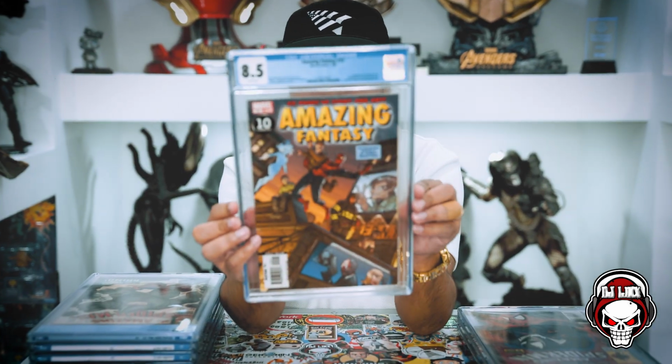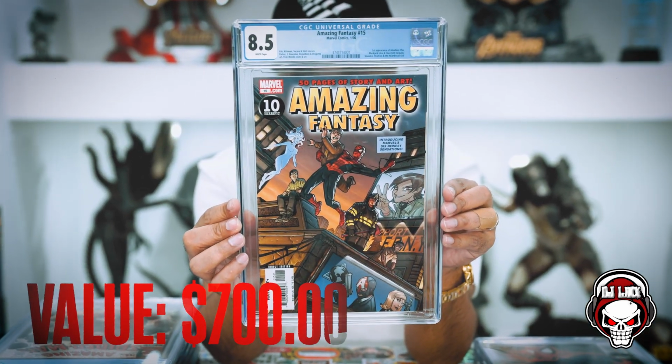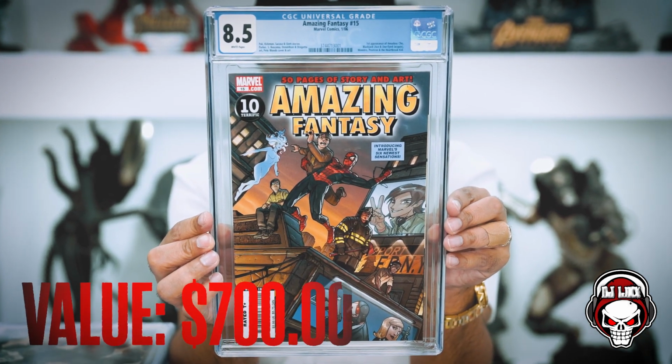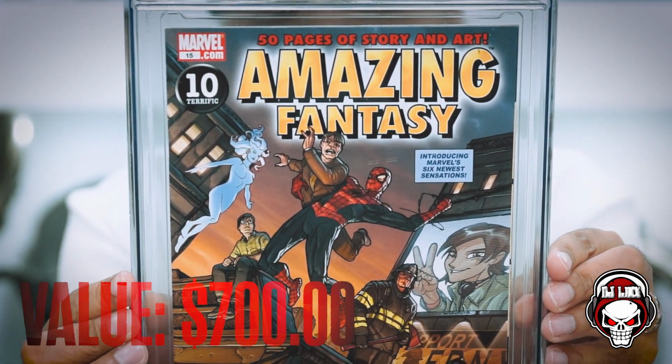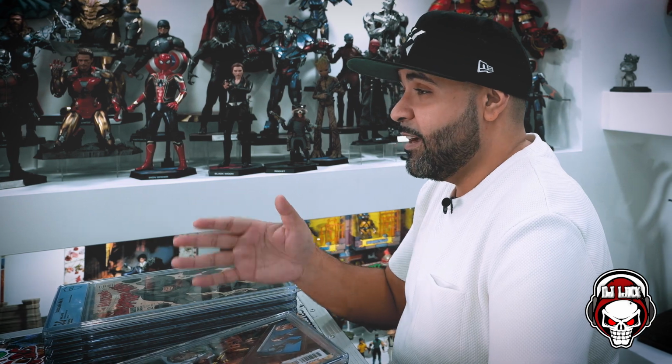Next up, Amazing Fantasy 15. No, not the first appearance of Spider-Man. This is Amazing Fantasy 15, the first appearance of Amadeus Cho and a bunch of other people. I'll read that in a second, but this is in a CGC 8.5 white pages. This is from 2006, and I actually got this book out of a Wink Inc. mystery box. It was on my short list of books to get. I had no idea that this was even this valuable or cost this much.